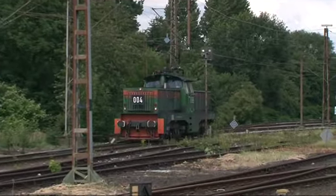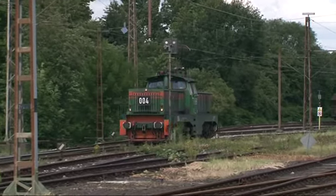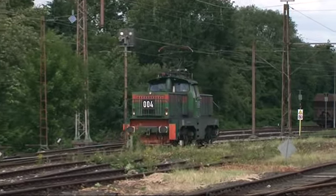During our visit we saw two movements in the 90 minutes we were there, which included the locomotives running around their trains.